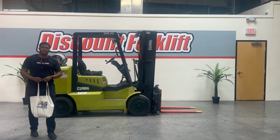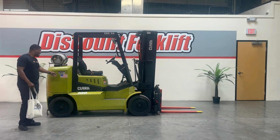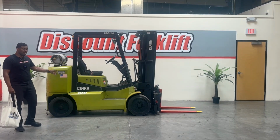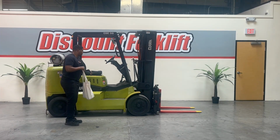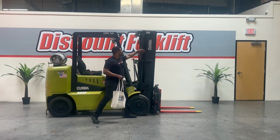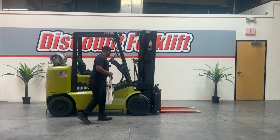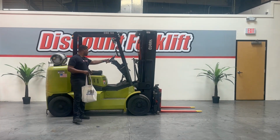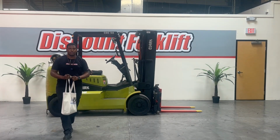I'm Desmond Lewis here at Discount Forklift, and today I'm going to introduce you to Kaylee. Kaylee is a Clark 10,000 pound capacity. She has smooth non-marking tires. As you can see, we have a service sticker and high visibility forks. One special thing about Kaylee is she also has a fork function, which is a fork position.